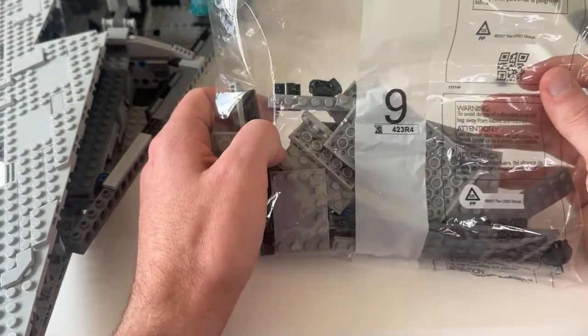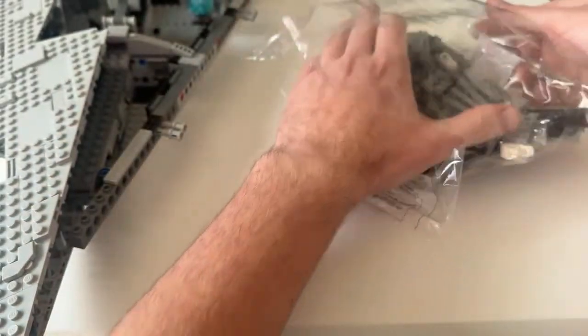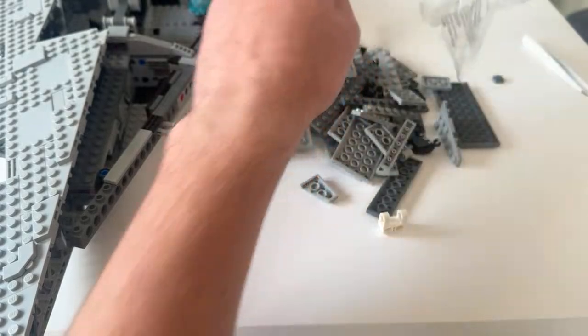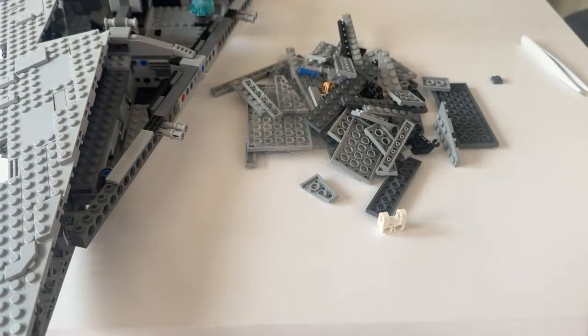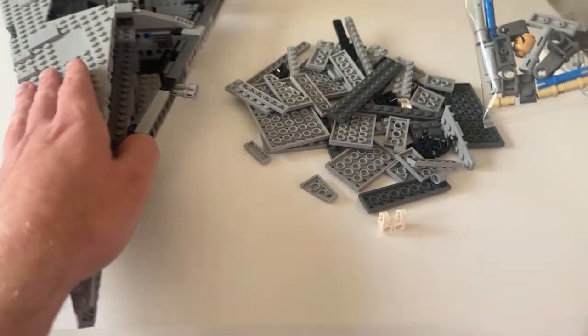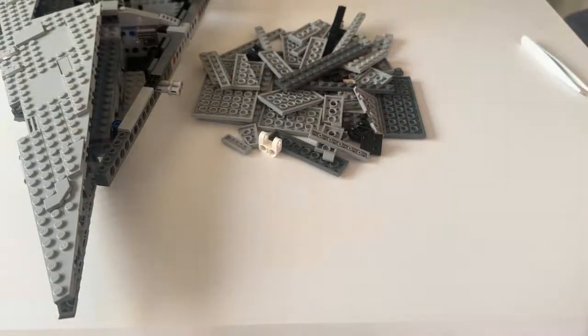All right, we're going to jump into bag number 9 here. And like I said, this may be the last bag I do today, and I'll have to finish the rest of the build next weekend, because I want to build this entire thing live. I probably won't be able to stream again till next weekend, because I work throughout the week and work makes me tired.